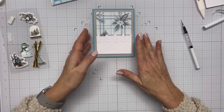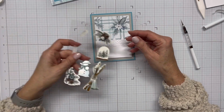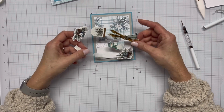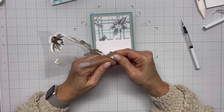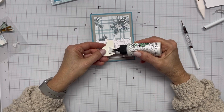So, okay, so I've got that laid down on there, and I think that looks really pretty just like that. Now, what I was thinking with this was that I would bring in one of these and put on there. So hopefully I can get it off fairly well. These things are not wanting to pull off here. There we go. And we'll put some glue down on there.